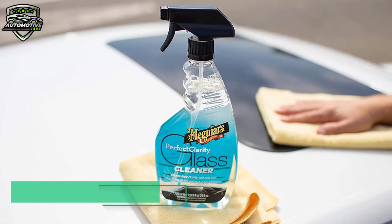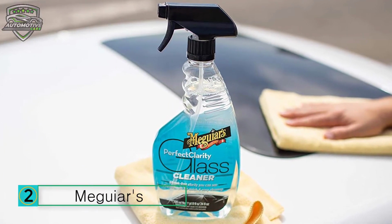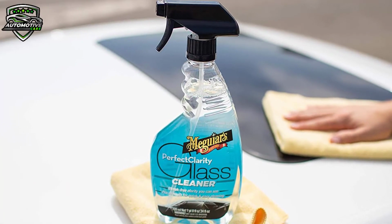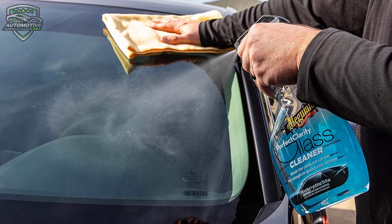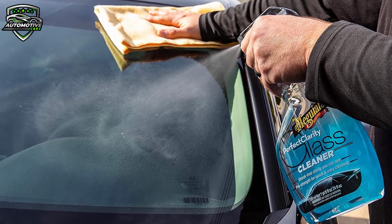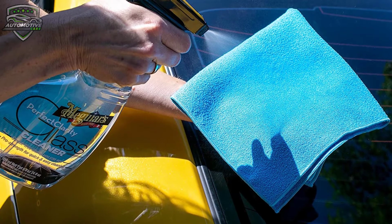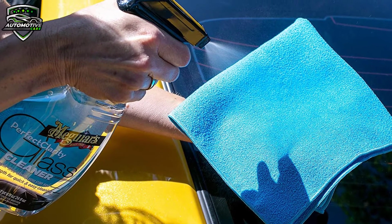On the 2nd last number is Meguiars Glass Cleaner. Meguiars Perfect Clarity Glass Cleaner comes from years of working with professional detailers to find the quickest and most effective way to clean glass and mirrors. This unique formula spreads and wipes off quickly with superior cleaning ability to tackle even the dirtiest glass. This car glass cleaner easily removes vinyl fog residue, road grime, smoker's film, bird droppings and bug splatter.